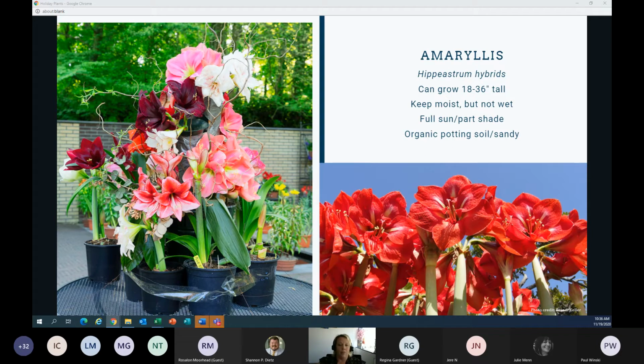Naturally, without being forced, they bloom in the spring or summer, but we force them to bloom for the holidays. And this is a really easy process. You want to make sure that the pot is only a little bit bigger than that bulb. You don't want to put it into a big container pot. And because that's a bulb, you want to be sure that the top third of the bulb is exposed, and it'll bloom in about 4 to 6 weeks.